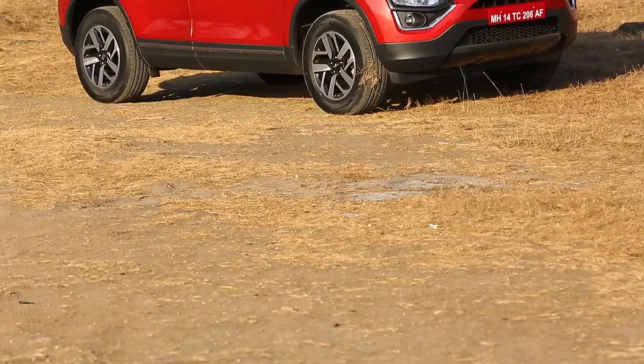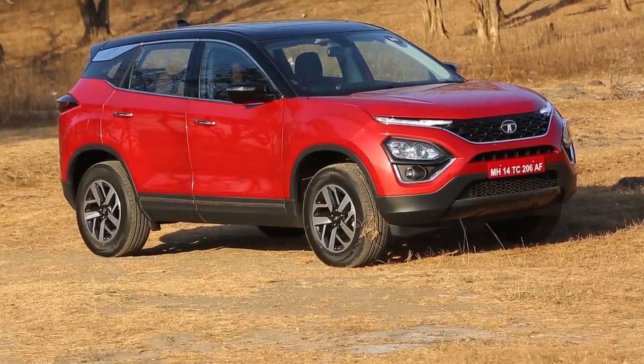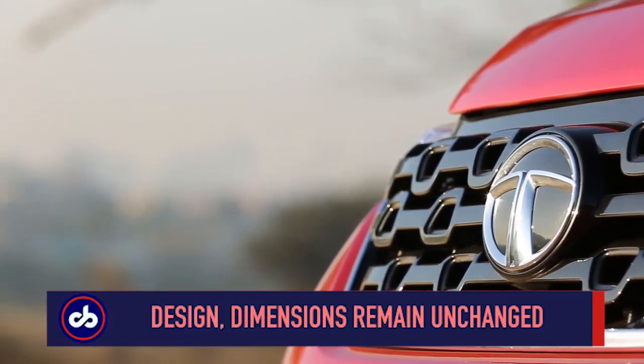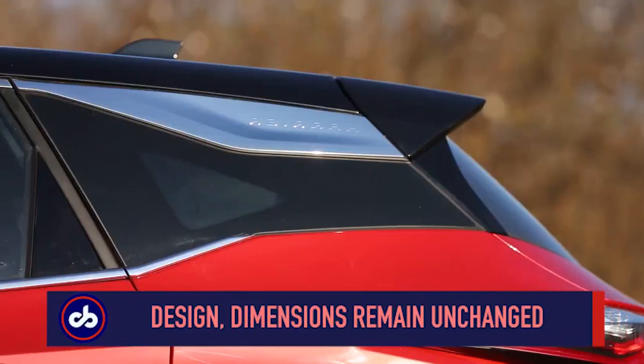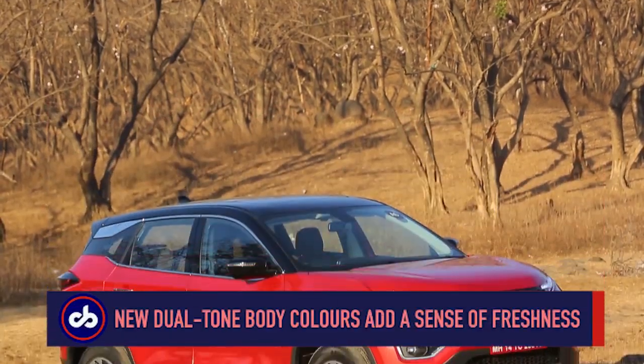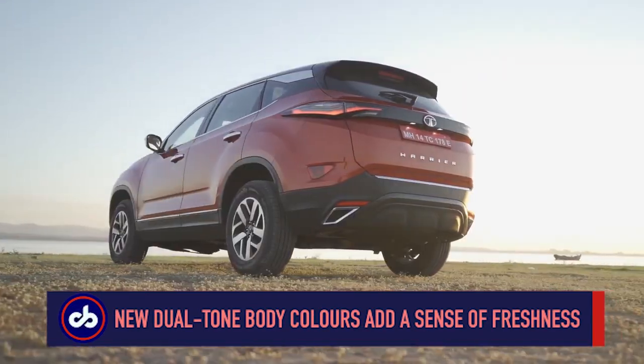The Tata Harrier sticks to its original Impact 2.0 design, but this time around it looks fresh, and that's probably because of this new dual-tone Calypso red paint with gloss black roof. In fact, the entire body color range has been updated. There are now 5 colors to choose from.